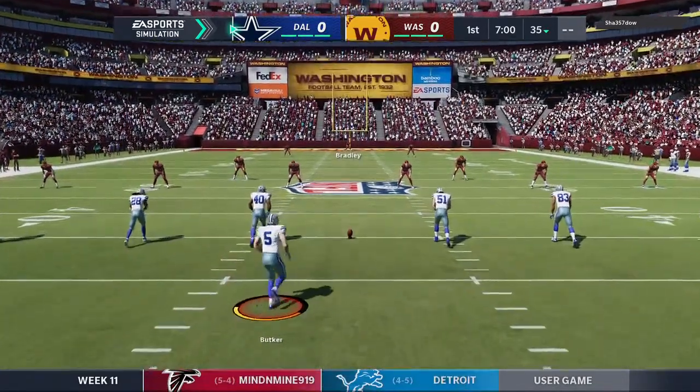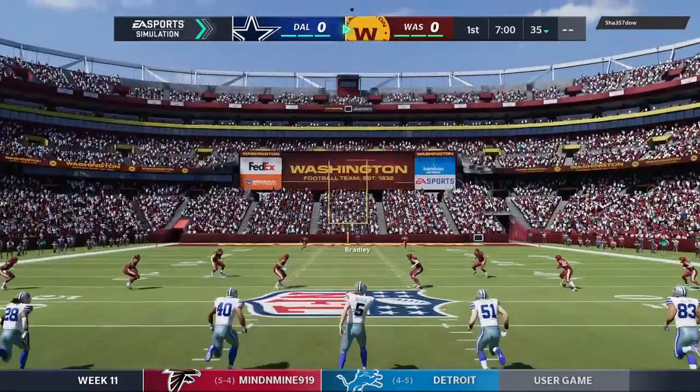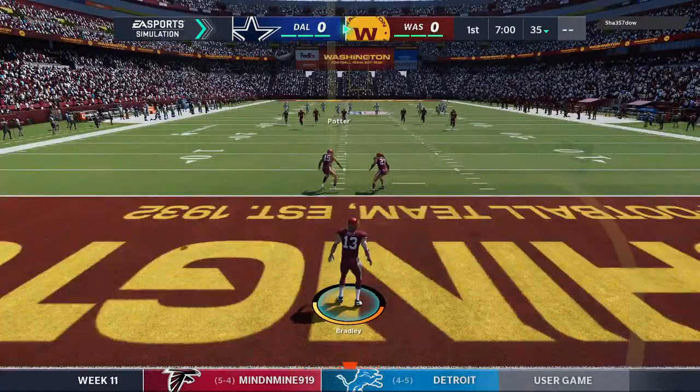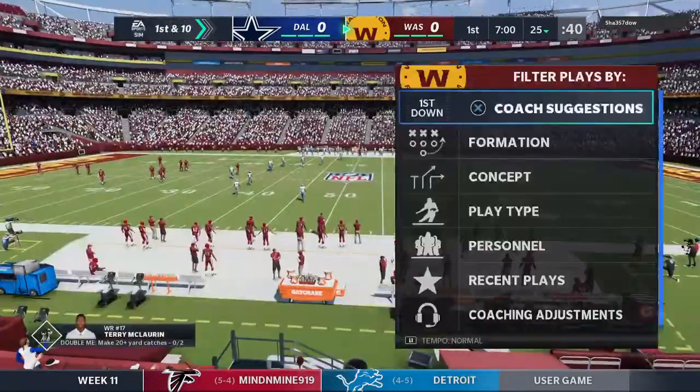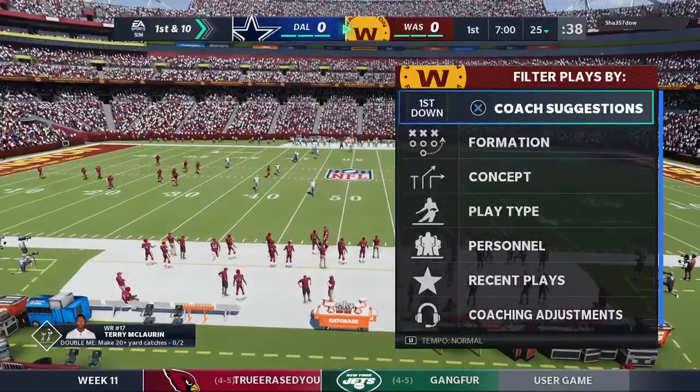The NFL season has hit high gear, and off we go in Week 11 on EA Sports. And this will not be returnable. It's out of the back of the end zone for a touchback.